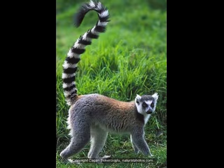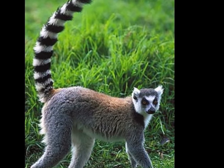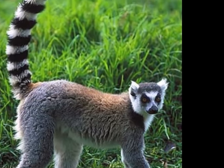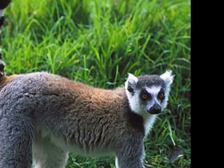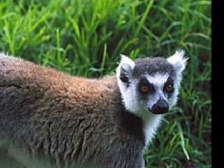So these are ring-tailed females from Madagascar. These are ones who, when they're having this contact, urinate on their tails and wave the tails around to kind of use odor.